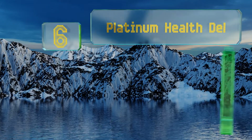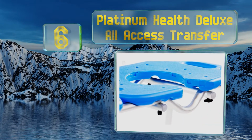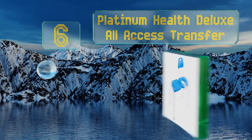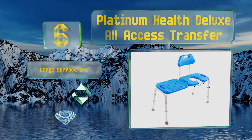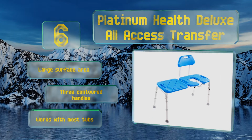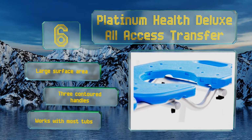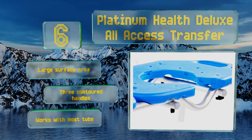Moving up our list to number 6, the Platinum Health Deluxe All-Access Transfer is aptly named, as it features a perineal cutout that allows you to clean your nether regions without having to stand up. Its bright blue color is less likely to show stains than the usual white models. It offers a large surface area and 3 contoured handles. It works with most tubs.